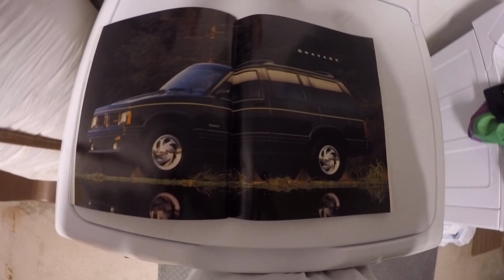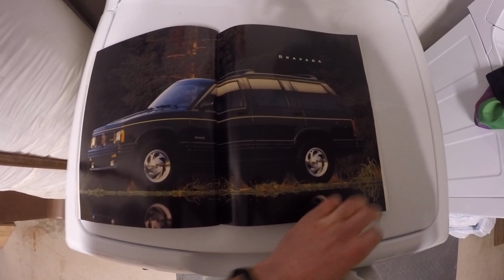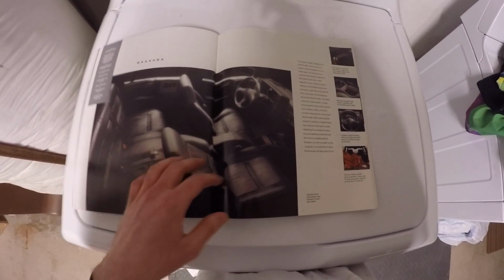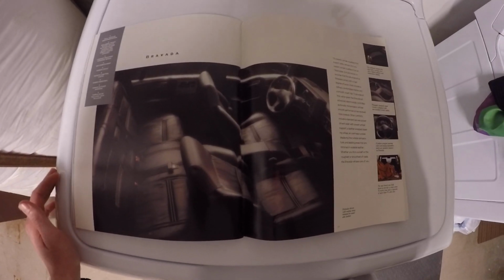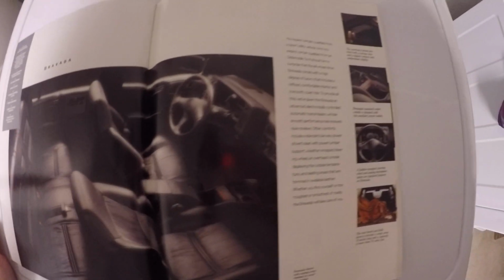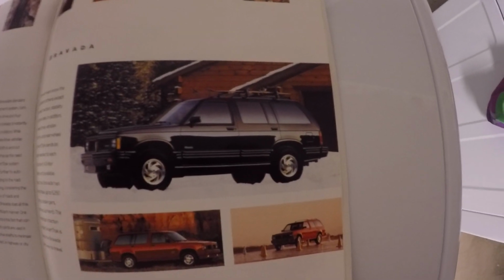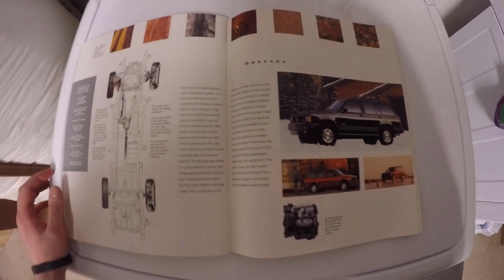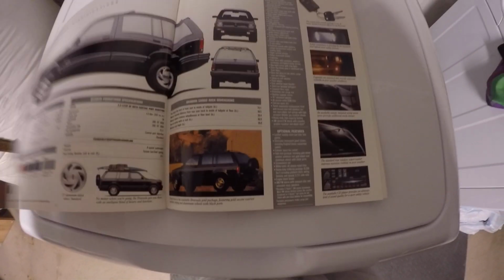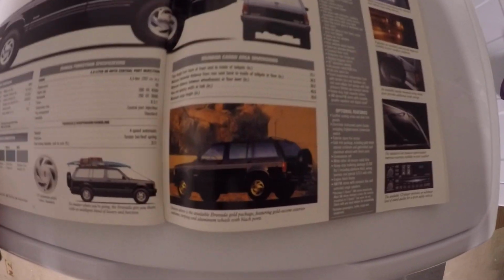And here you go. Here's the Bravada. I always liked the Bravadas. The problem with those is you can't get them in four-wheel drive. They're always all-wheel drive, which I don't like. A Cherokee or Ford Explorer is much nicer than a Bravada, in my opinion. They're definitely more luxurious, but the fact that it doesn't have four-wheel drive is kind of a big put-off for me. But there's the interior. Nothing real special. There it is on the slopes. There's a motor, 200 horsepower, and I really like that a lot. The black with the gold rims looks really slick. I think that looks good.